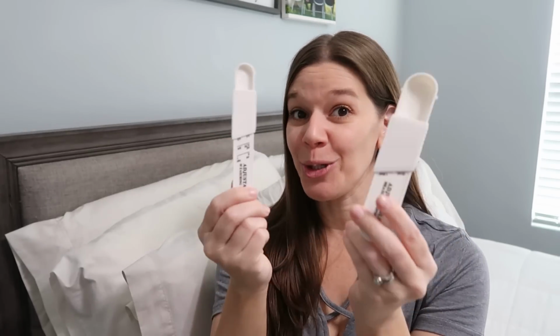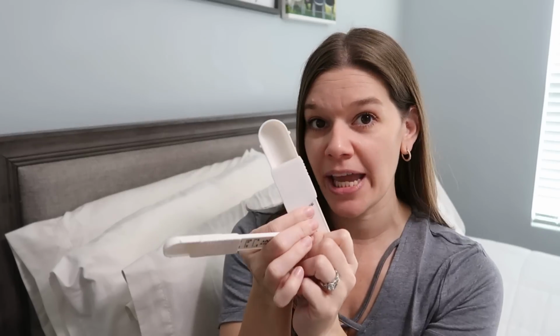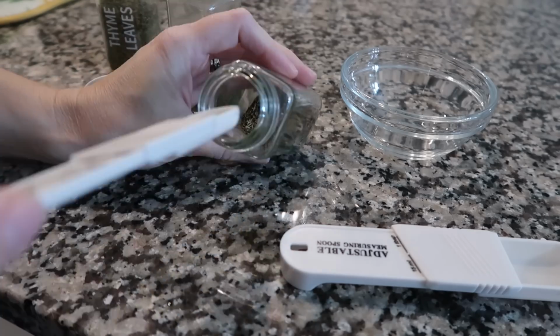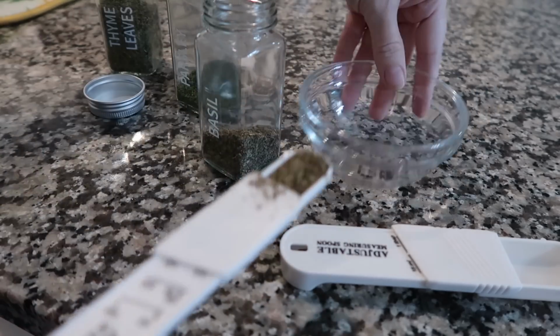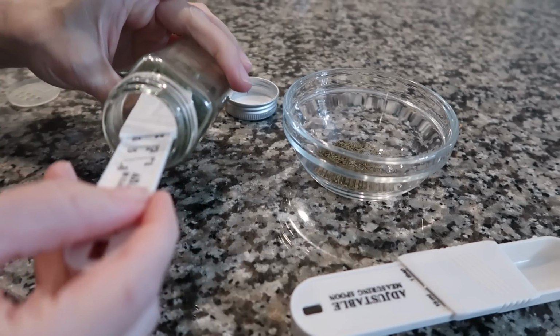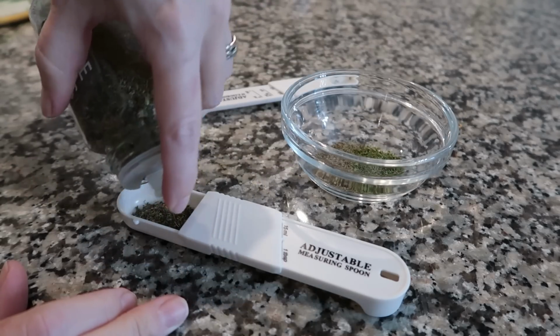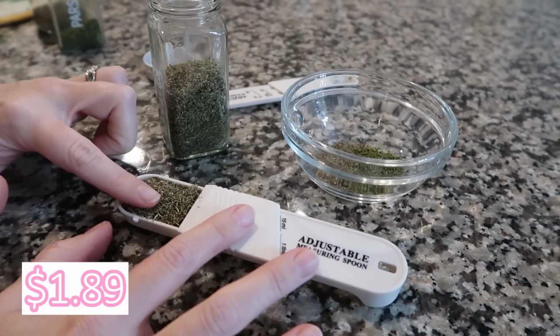We've made it to the last product, or I should say 2, because it is a 2-pack, and these are little measuring spoons where you can change them. This one right here goes everywhere from a 1/4 teaspoon to a teaspoon, and this goes from a teaspoon to a tablespoon, and you can change them out as you're using them. They are fantastic. I have used several other companies' versions of these, and these held up just as well. Very easy to clean, no issues, and they were only $1.89 for the set.